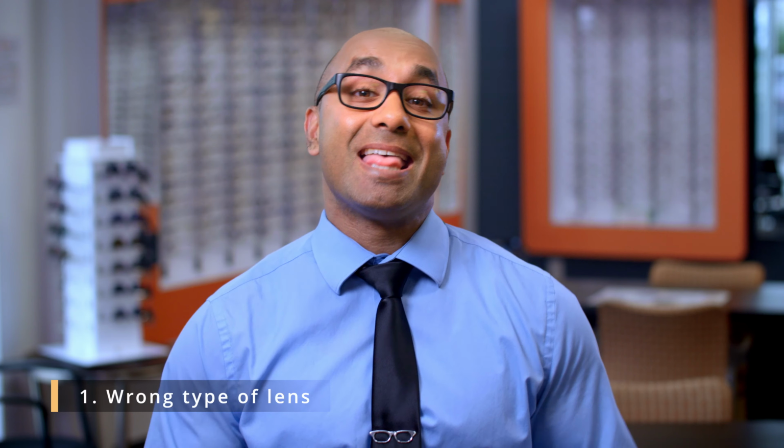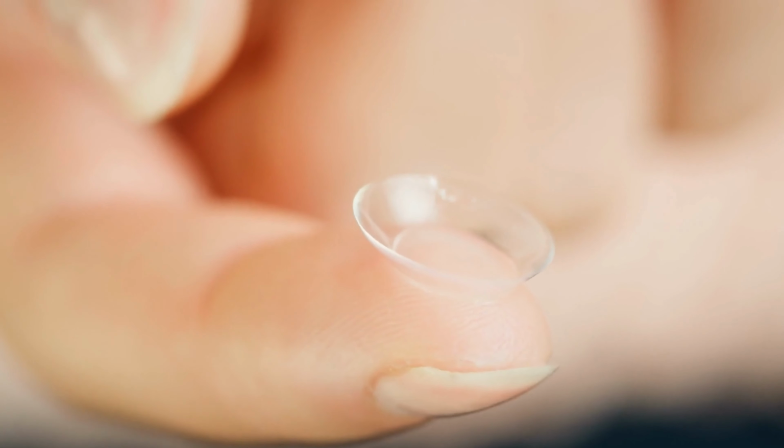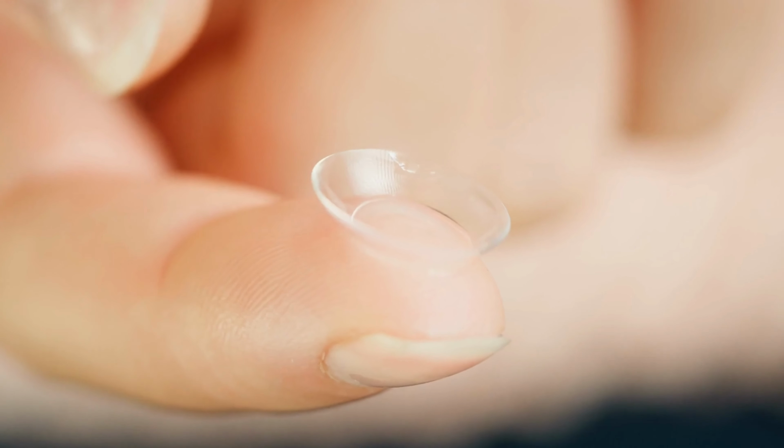Number 1, you're wearing the wrong type of lens. There's 2-week lenses, there's monthly lenses, but there's also something called a daily lens. You need to find the right modality for your lifestyle. If you're very active, you work in dirty, dusty environments, the more frequent replacements is going to be better for your eyes. This is going to make your lenses a lot more comfortable. So talk to your eye doctor.